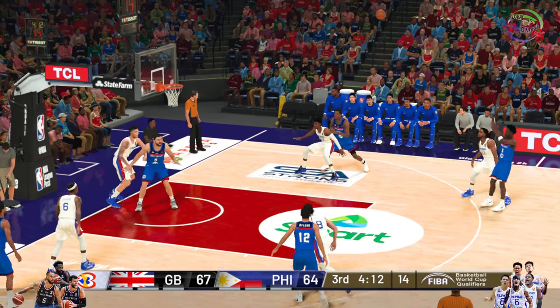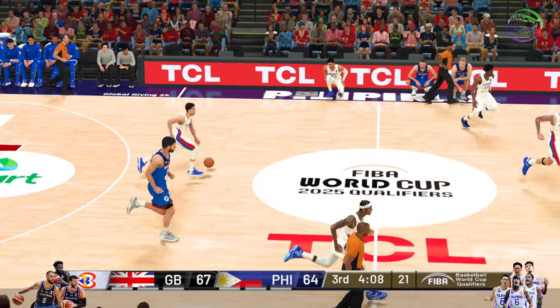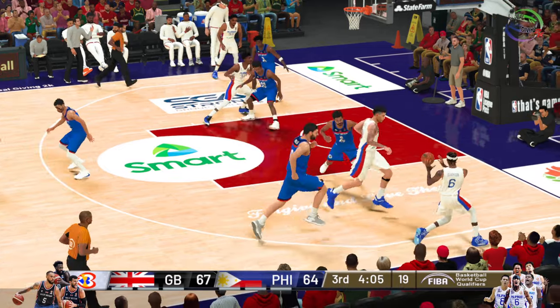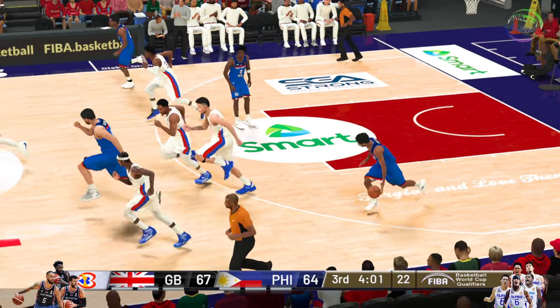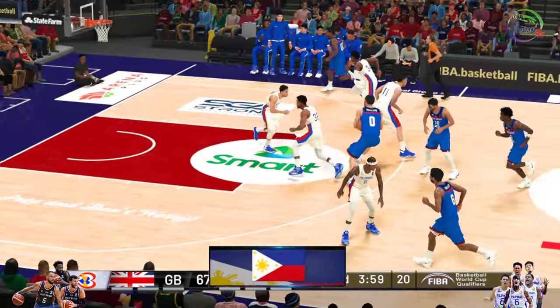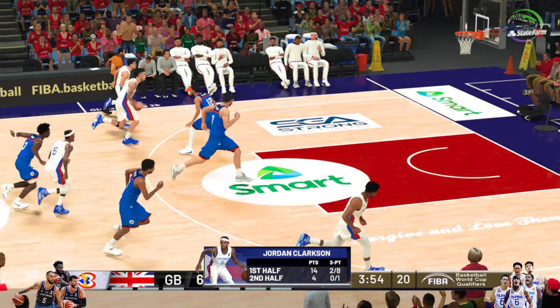Outside Ananobi. Three-pointer. Thompson pulls it in. On the wing, Clarkson. Ooh, can't tie it up as that one's no good. He started off solid. Had two threes at halftime, but blank from deep since.